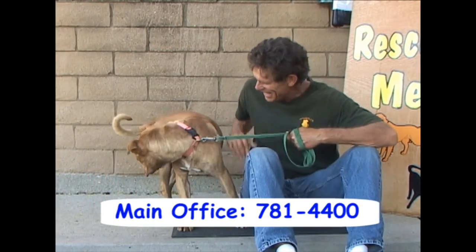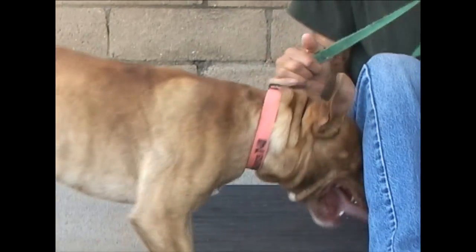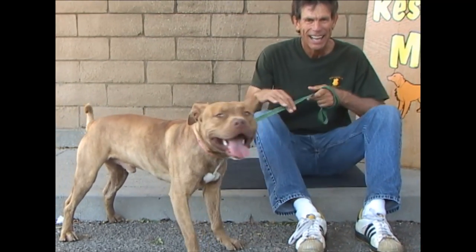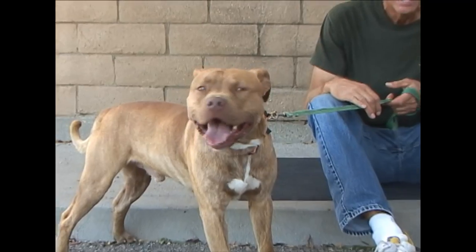This guy has a very happy face. He's just a year and a half old. His name is Vato. He has a big smile and he's a great guy. Very happy. ID number 187984. Vato.